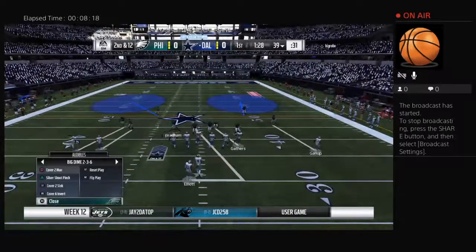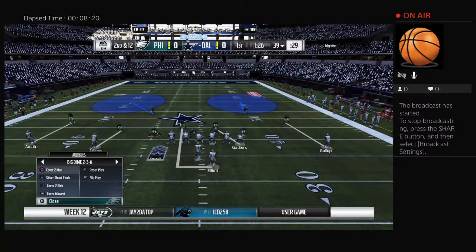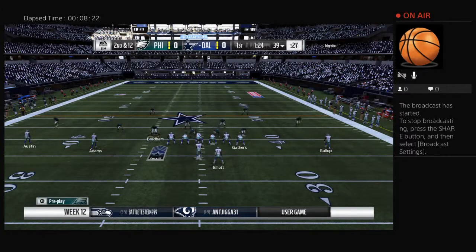How about the way they were able to contain him? That also tells me the coverage was excellent downfield.